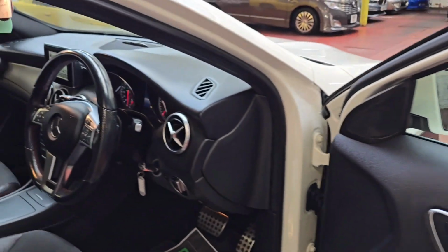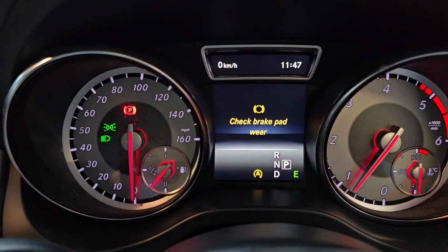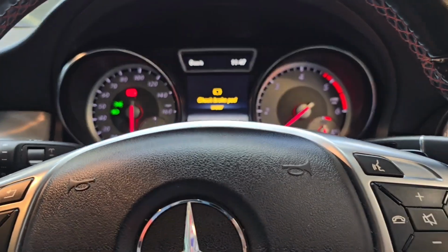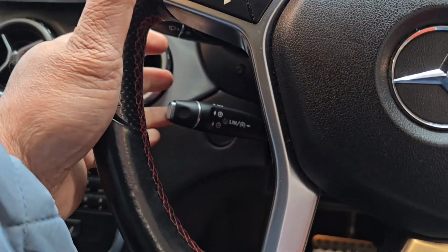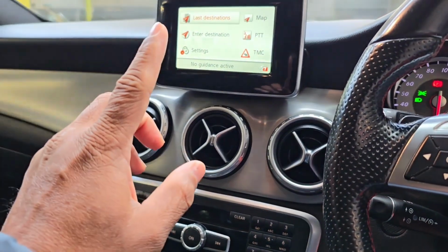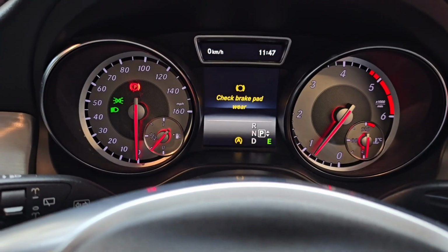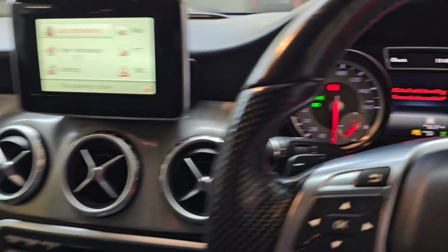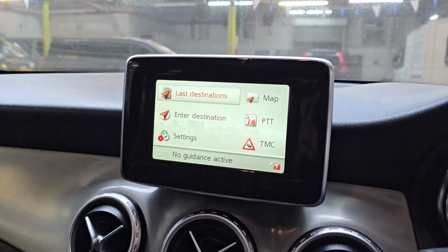Okay, so everything else is, you can see, working. Let me try. So that's the check brake pads light on, so that will be done. So we're going to replace the brake pads and all other things we will check. All volume control, changing gears from here, cruise control, and reverse camera as well in this one. Okay, let me just put it in reverse. That's drive, and that's how we go into reverse. There we go. Camera just changed straight away. Go back to park.